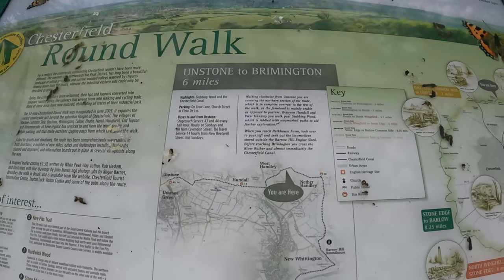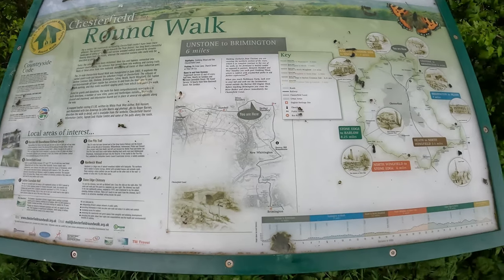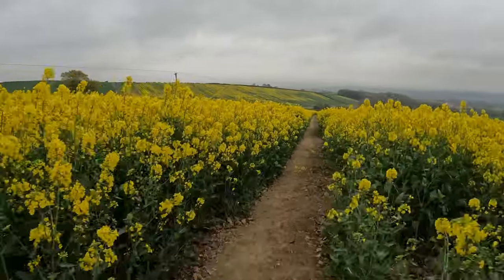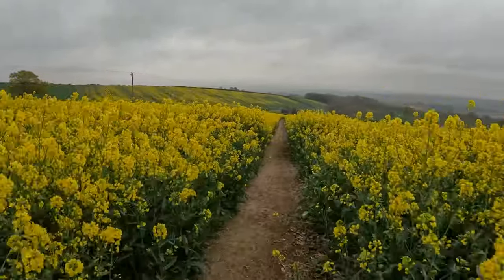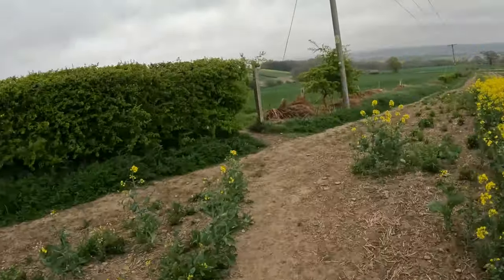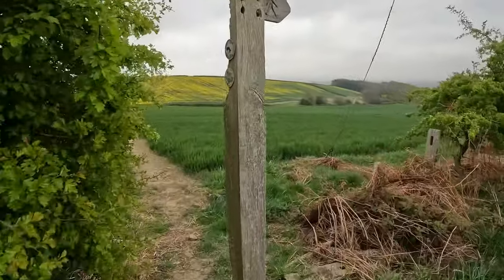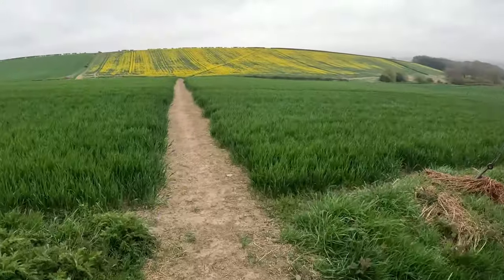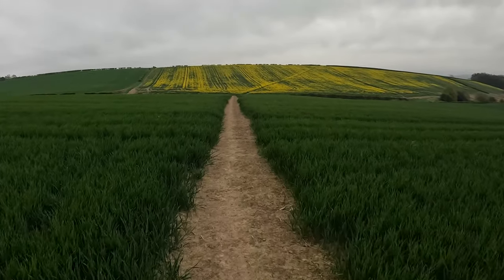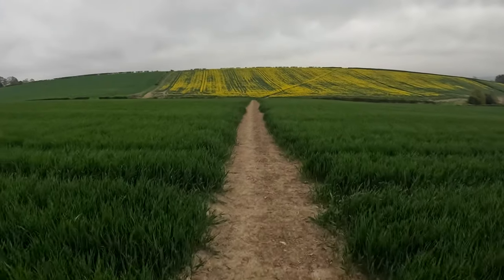Looking good. Just approaching West Handley on the way to Nether Handley. And then down to New Whittington. Okay, keep left after the field. Now we go around, walk this way. What's that animal? A rabbit. Run, rabbit. I'm not going to try and catch you. A cat was difficult enough.